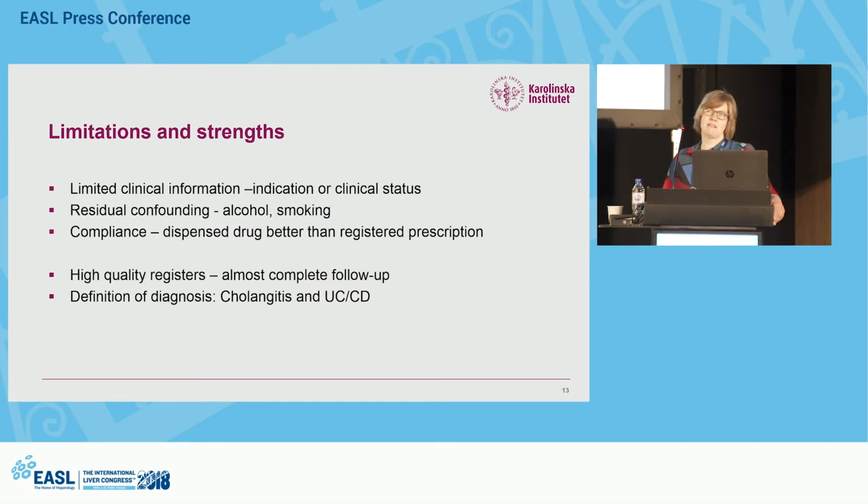Among the strengths is that we have very high quality registers in Sweden, and there are a lot of confirmatory studies on that, and we have almost complete follow-up. And we also define the diagnosis very cautiously, taking away all patients with sclerosing cholangitis of possible secondary causes.